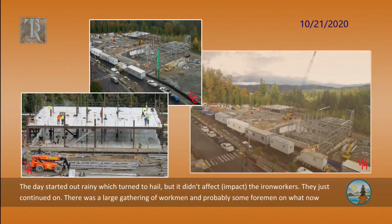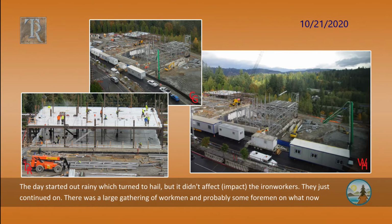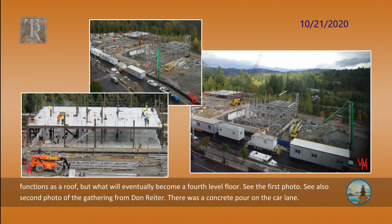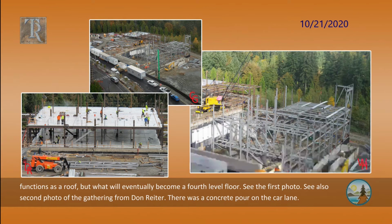The day started out rainy, which turned to hail, but it didn't affect or impact the iron workers. They just continued on. There was a large gathering of workmen and probably some foremen on what now functions as a roof, but what will eventually become a fourth level floor. See the first photo. See also second photo of the gathering from Don Ryder.